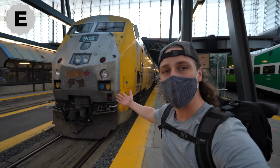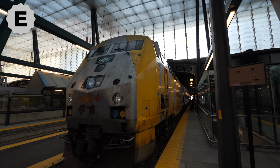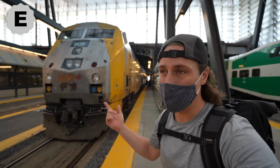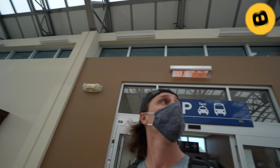And when the train was supposed to leave 2 minutes ago, we haven't boarded yet. VIA Rail is never in a rush to get us anywhere. This is the train we'll be riding. We'll be on board for 4 hours, if everything goes smoothly. With VIA Rail, we'll see. It's a nice bright station.